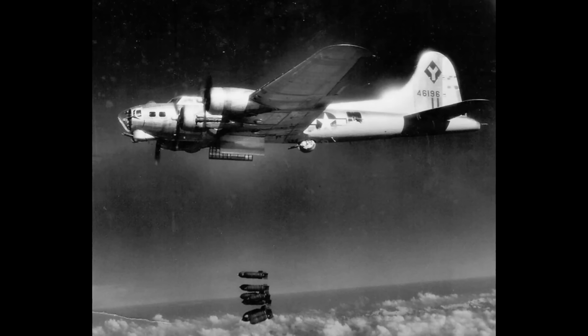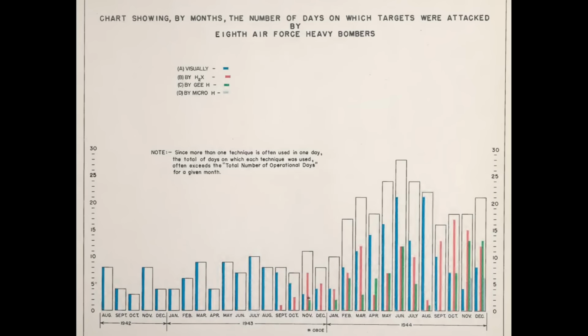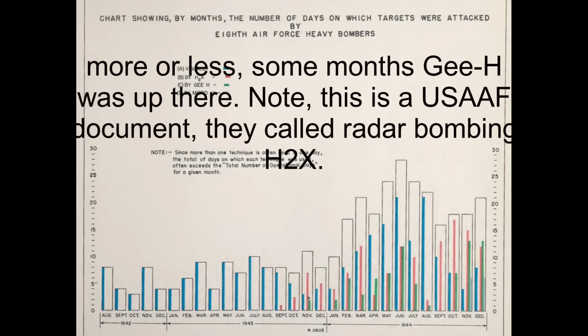Take a look at this chart. As you can see, in June of 1944, the combined number of bombing raids with H2X and GH exceeded the number of raids done visually. And from September on, H2X alone was used on more raids than any other method.